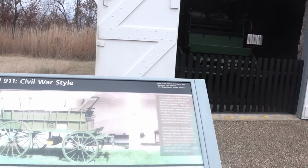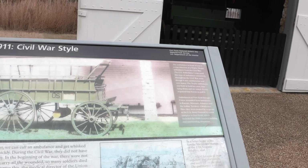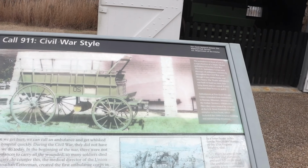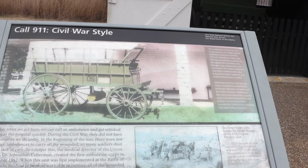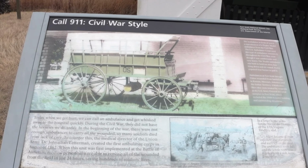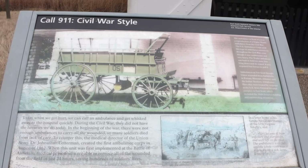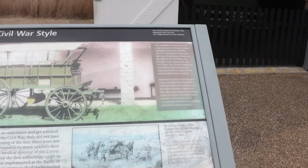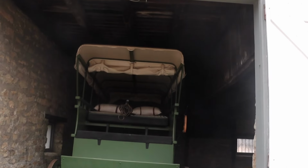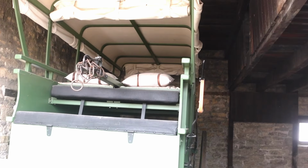So it's call 911 Civil War style. Today when we get hurt, we can call an ambulance and get whisked away to the hospital quickly. During the Civil War, they did not have the luxuries we do today. In the beginning of the war, there were not enough ambulances to carry all the wounded, so many soldiers died from lack of care. To counter this, medical director of the Union Army, Dr. Jonathan Letterman, created the first ambulance corps in August 1862. When this unit was first implemented at the Battle of Antietam, medical personnel were able to remove all of the wounded from the field in just 24 hours, saving hundreds of soldiers' lives. So, old Civil War ambulance.